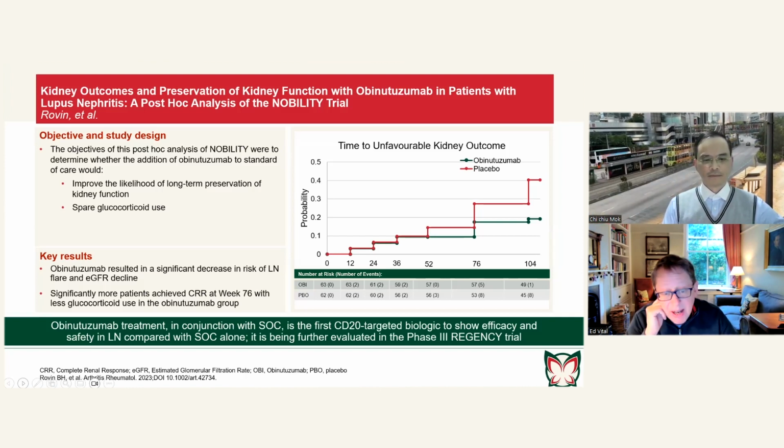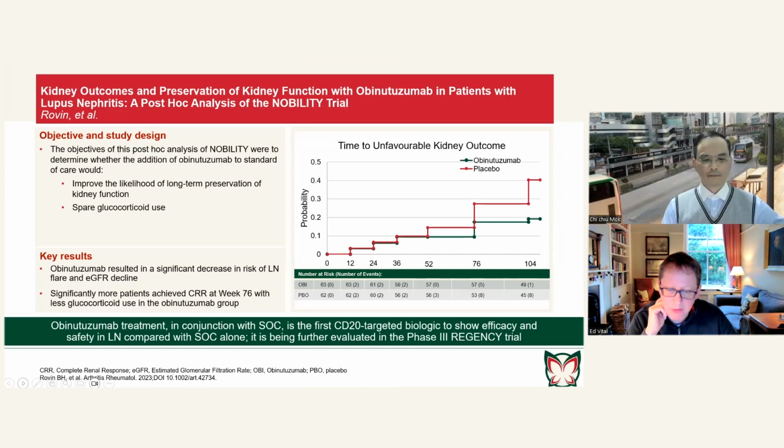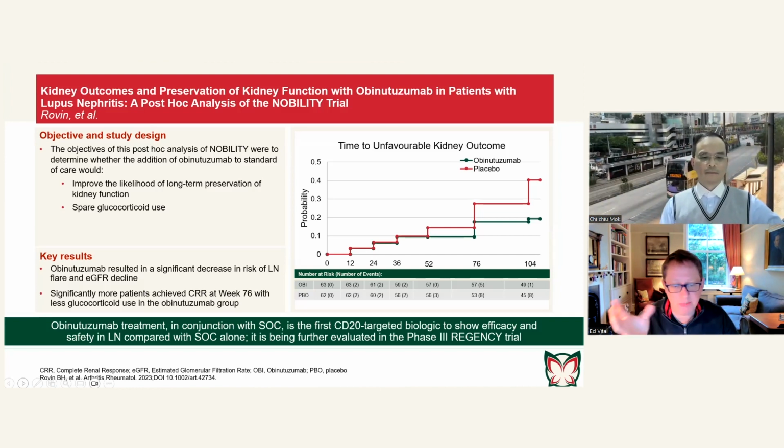We don't yet have obinutuzumab licensed. We don't yet have the phase 3 study, but it says to me that mycophenolate and glucocorticoids is not an optimal way to treat lupus nephritis, and it should probably be combined with either B-cell depletion or a calcineurin inhibitor, or maybe even both.